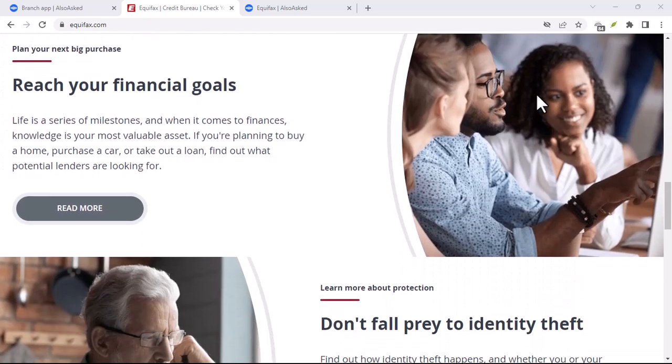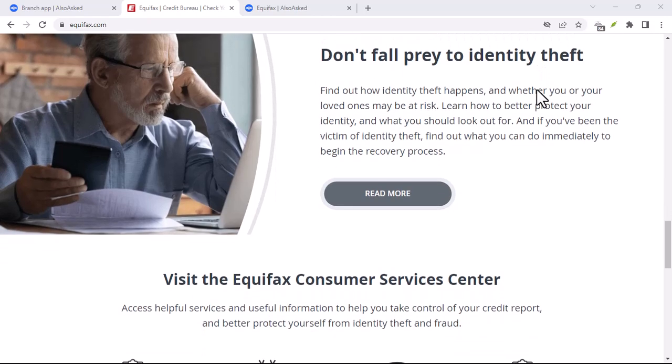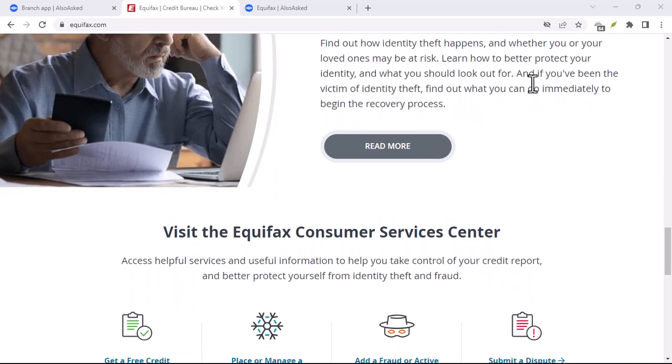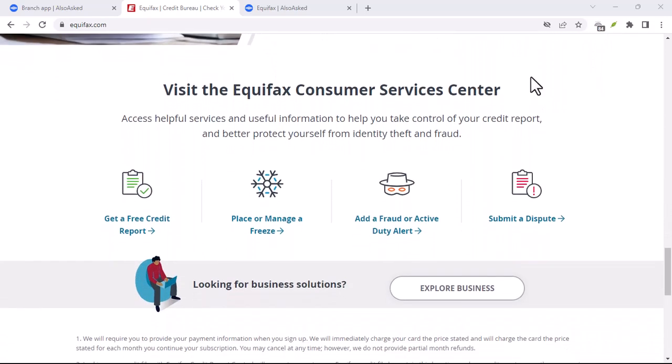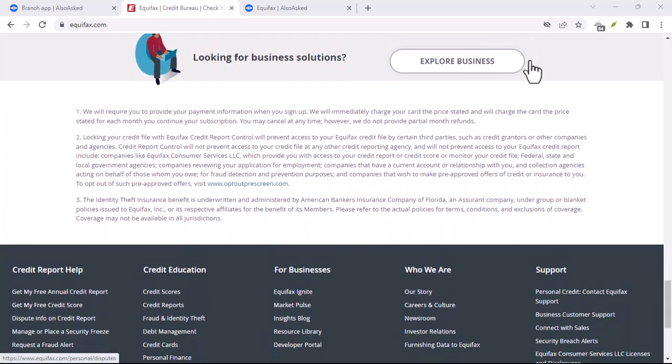Improving your credit score takes time and effort, but it's absolutely achievable. By following these tips and monitoring your credit report regularly, you can take control of your financial future and unlock a world of better loan terms and credit card offers.